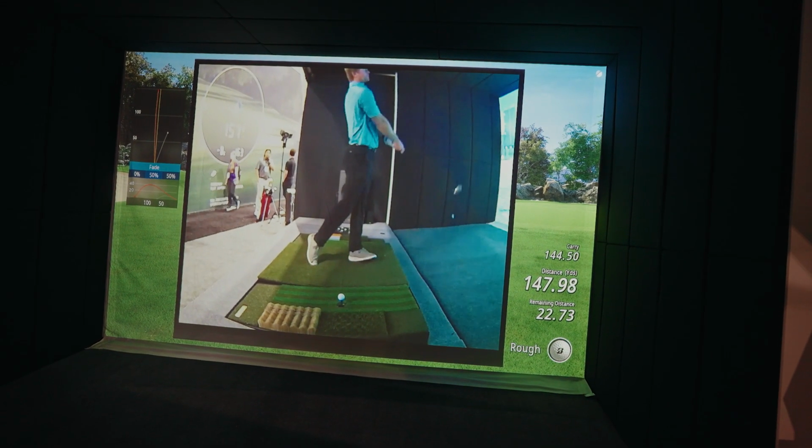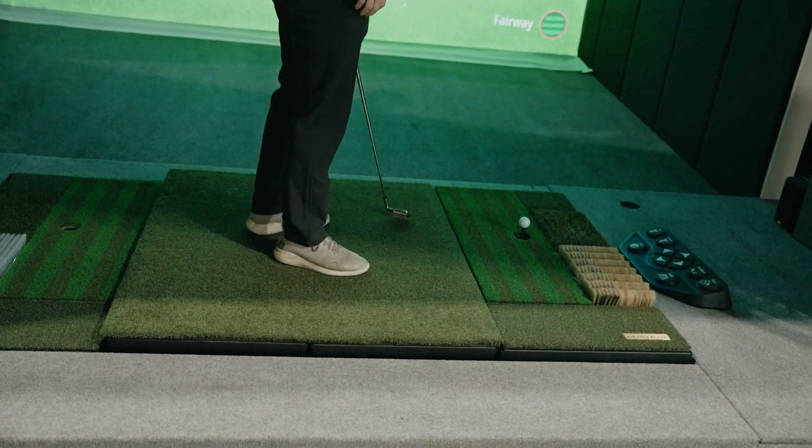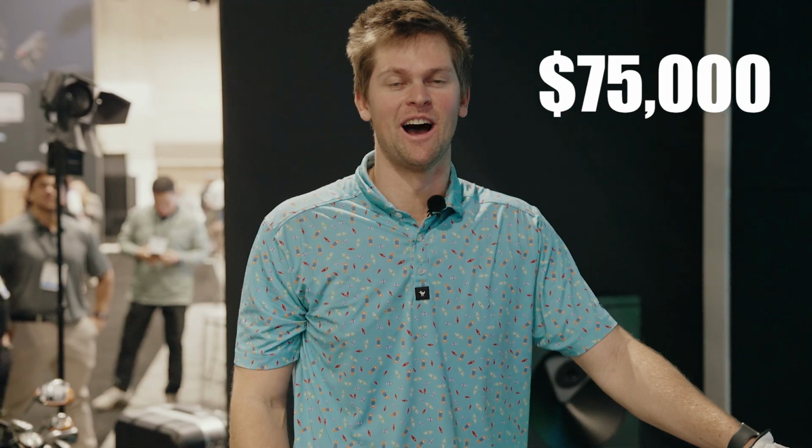Once you hit your tee shot, the lie will automatically adjust to reflect what you are on the course so that your shot will be on a slope, in the rough, whatever it is, and then you'll have that for your next shot. All right, guys, we said earlier this is the Taj Mahal of golf simulators and enclosures. The price that we've been hearing is around $75,000, so obviously top dollar, but as you can see, it's worth the money with all these features that you get included with it.